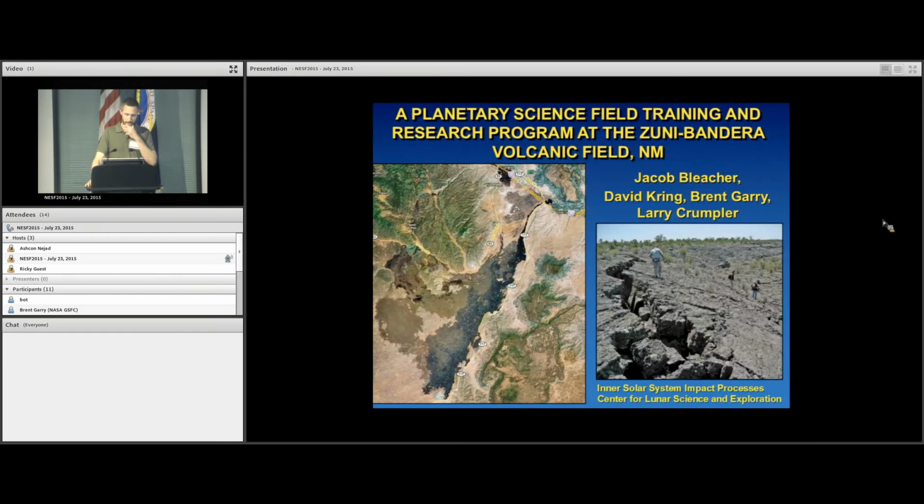And so this is building on some of the work that David did with the Center for Lunar Science and Exploration as part of his current survey team, Inner Solar System Impact Processes. So this is a picture here of the Zuni-Bandera volcanic field. This is near Grants, New Mexico, is the little city right here off of Route 40.